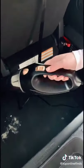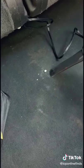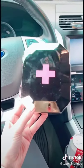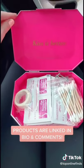This portable vacuum is so great, especially if you have kids or pets and can always keep your car clean. There's different attachments that get down into places that you can't always reach, so it's really nice. And lastly, this cute first aid kit. It's always a good idea to have one on hand in case you ever need anything. Like for part 3.